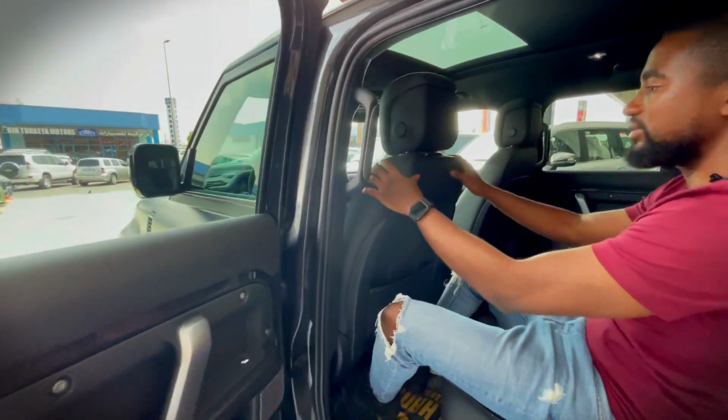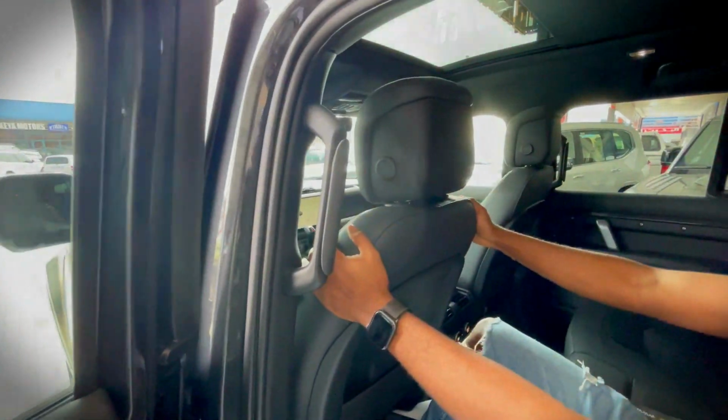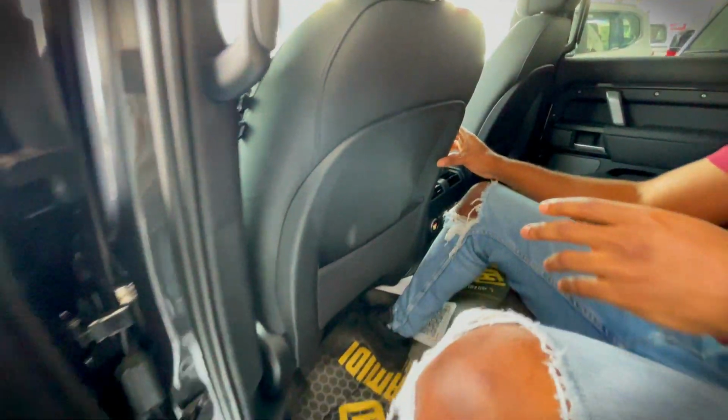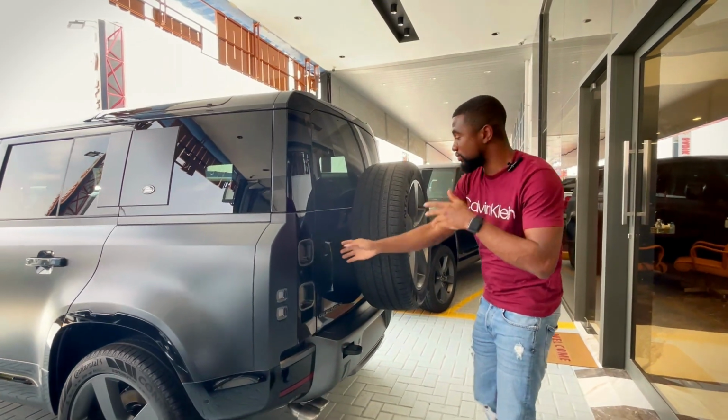This is plastic, this is leather. This is comfortable. This is rugged luxury. If there's something like that, you give it to this car. And we'll move to the boot.